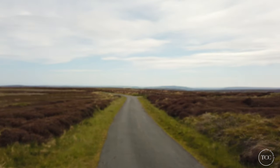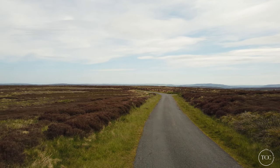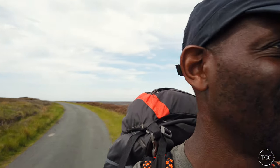It says in the book that from this point here onwards, you can possibly, on a good day, get to see your end destination, your goal, the North Sea. Well, I believe I can see it, but I'm not sure that the camera will pick it up, but here we go. It's right over on the horizon. And even if that's not the North Sea, it's a good indicator that I'm almost done. I've got a huge smile on my face now.